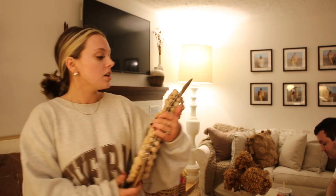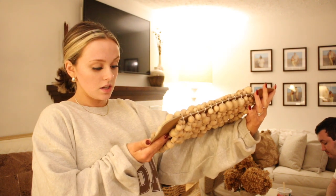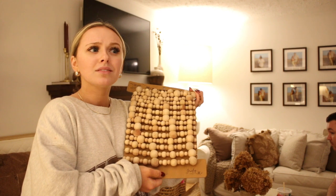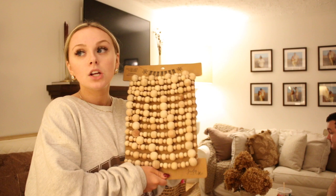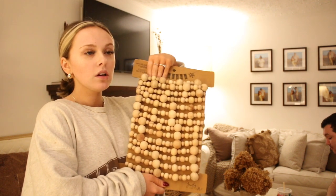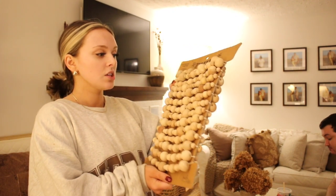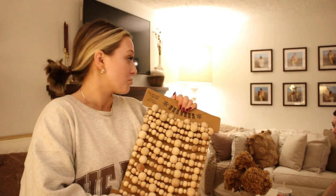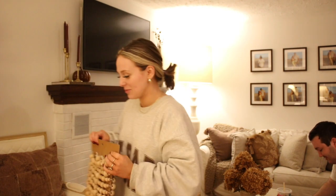Okay, so last year we got wooden beads from Target, but it was a very short amount and I had to get several of them and we were still only able to put them on the front of the tree. So these, I believe we got a darker wood, and so I just wanted a lighter wood to mix with it. These are basically the same thing, just not by, what's Chip and Joanna's brand? Threshold? No. I don't know, the Hearth and Hand or whatever. Okay, so we got those to add to what we already have.